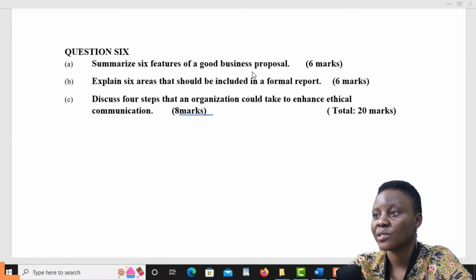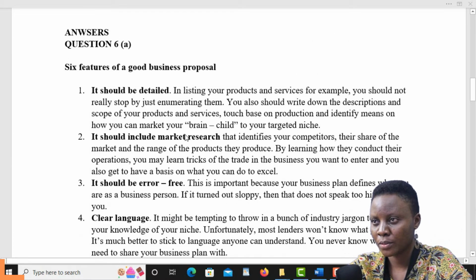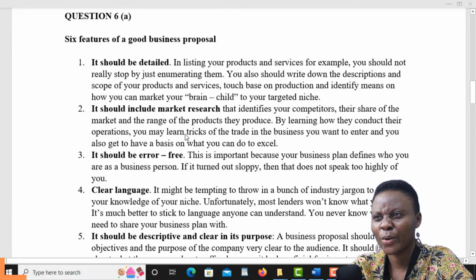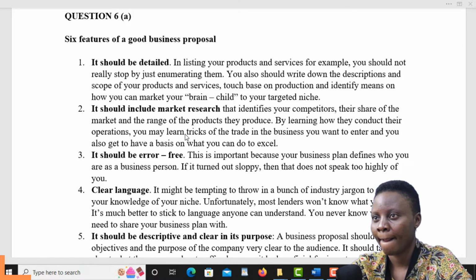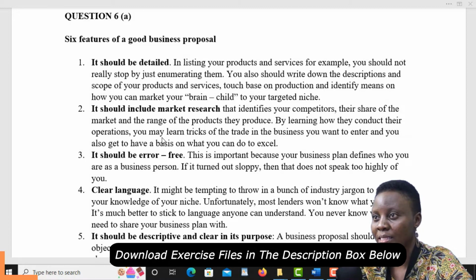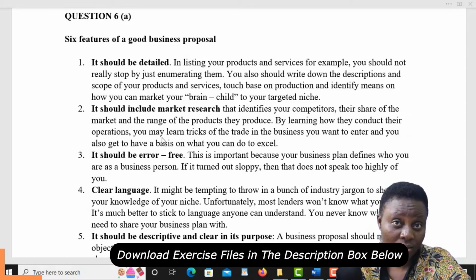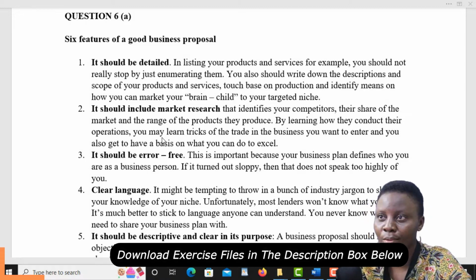Summarize 6 features of a good proposal. And by now we know what a proposal is. It's a business document that you normally use for purposes of attracting businesses, whether solicitedly or unsolicitedly. So it can either be one of them.